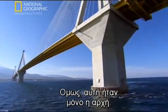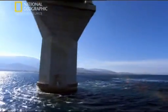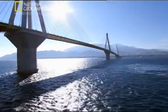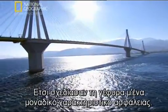But this was just the beginning. Engineers knew that many more earthquakes were coming, so they designed the bridge with a unique safety feature.